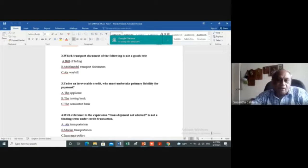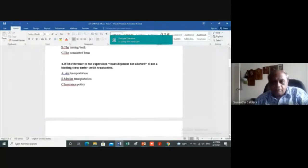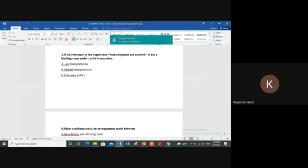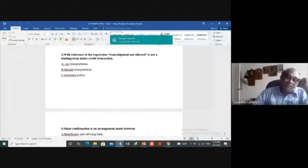4. With reference to the expression transshipment not allowed, transshipment not allowed is not a binding term under the credit transaction. A, B, or C? Air transportation. Air transportation is transshipment not allowed. It's not a binding thing.